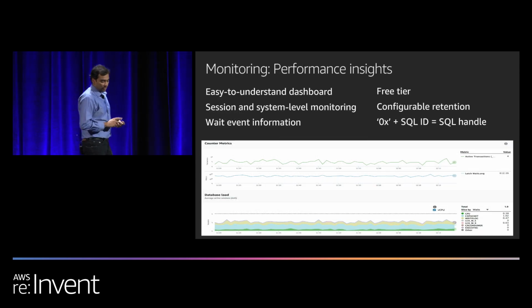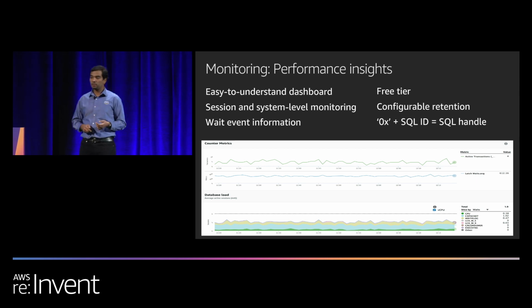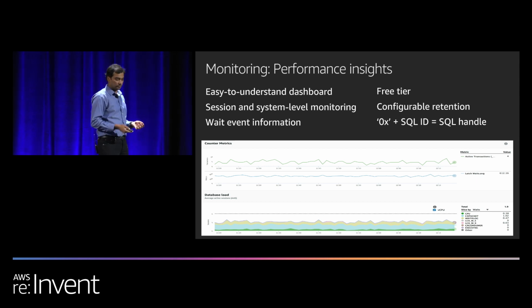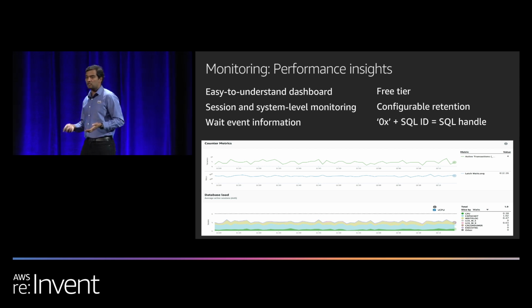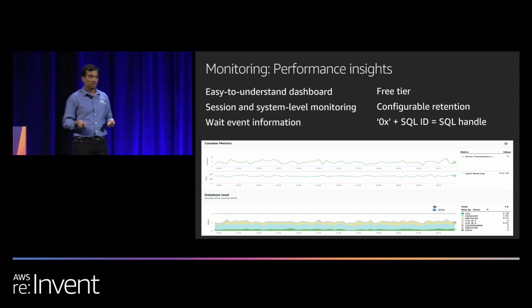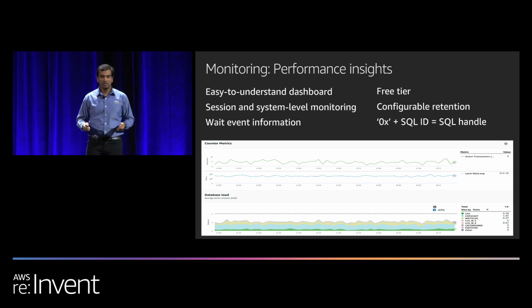So moving on, the next thing for monitoring is Performance Insights. Those of you who are familiar with other RDS engines might have already used Performance Insights. We now support it on SQL Server as well. Performance Insights is essentially an easy to understand performance dashboard with system level and session level information. It is enabled by default on all RDS instances, and for up to 2 weeks it is stored without any additional cost.